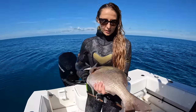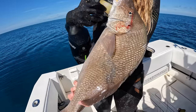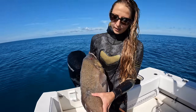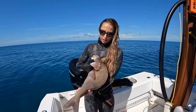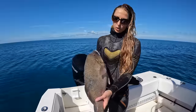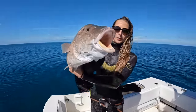So check this out. He's got some scars on him too, as you can see right here. Some healed scars on both sides. So it looks like probably a shark trying to get him. I don't know what else that would be. A little shark's bite on both sides. Just right there, he's got some big old rubber lips.